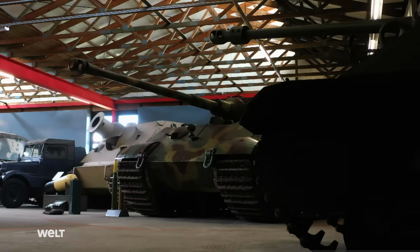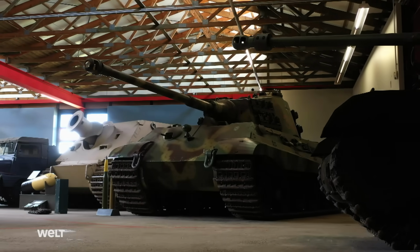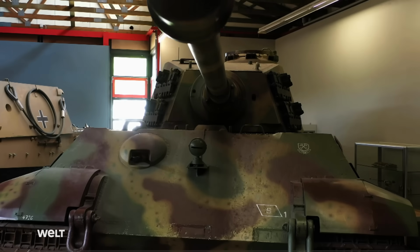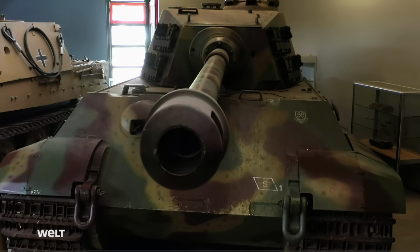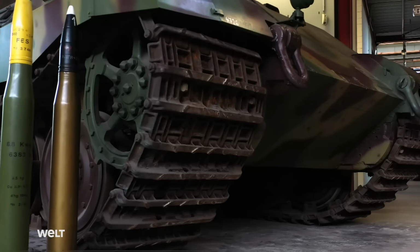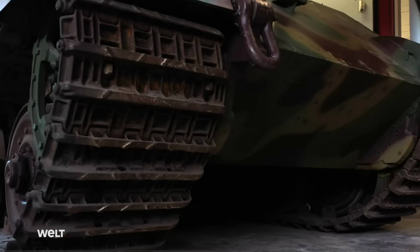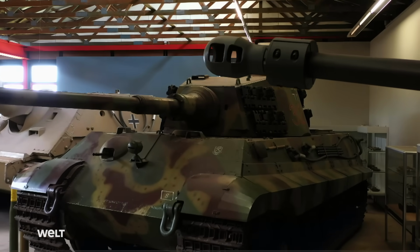From mid-1944, the Tiger was followed by a vastly upgraded version, the Tiger II. The Allies reverentially christened this gigantic tank the King Tiger. The Allies were forced to up the stakes in order to combat the new German tanks effectively. A new sub-caliber high-velocity round was developed to break open the Tiger.